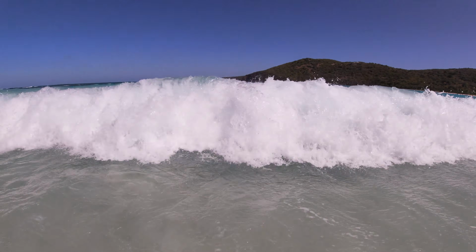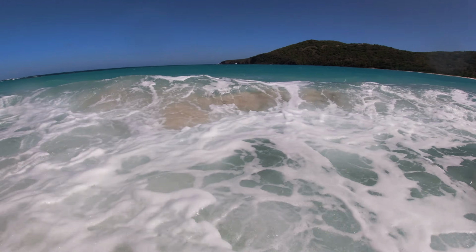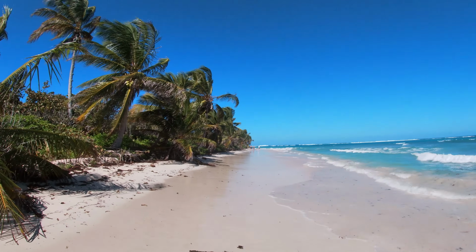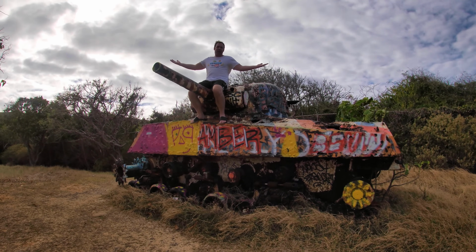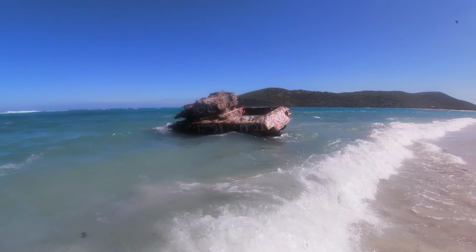Oh my God! Whoa! It almost got me. There's no shortage of wonderful surprises on this beach. Like this, for example. You never know what you're gonna find in Culebra. Hiya! Oh look, there's another one. Yeah, someone left their tank on the beach. Who would leave a tank on a beach?